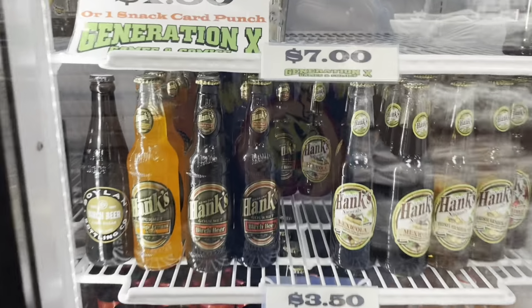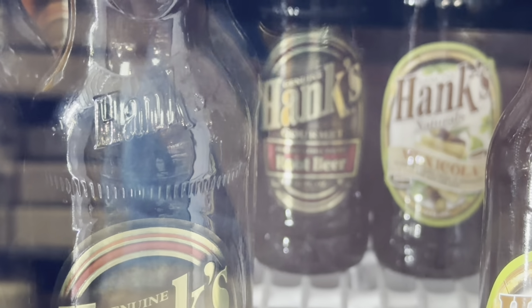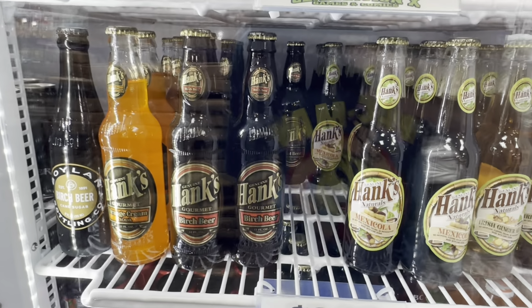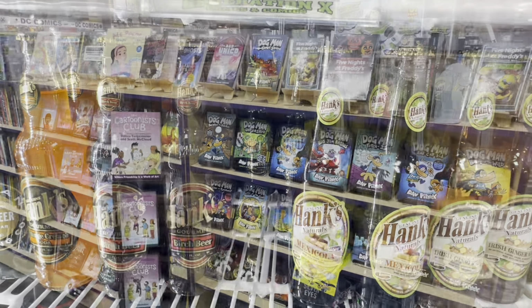Guys, all this recording is making me thirsty. I just may have to grab a Hank's root beer. Hank's is definitely one of the best sodas around. I had a grape one recently. Holy cow, it was good. No aftertaste, just really smooth. Delish. With a little sting.